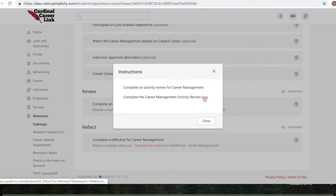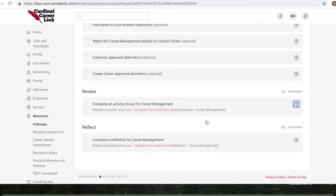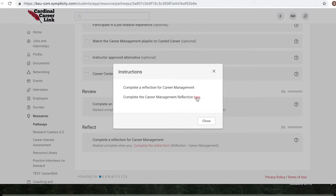If the review is rejected, you will receive an email of instructions on what items need to be fixed in order to resubmit your activity review. Once the review is approved, you will then be able to complete your final reflection for the competency.